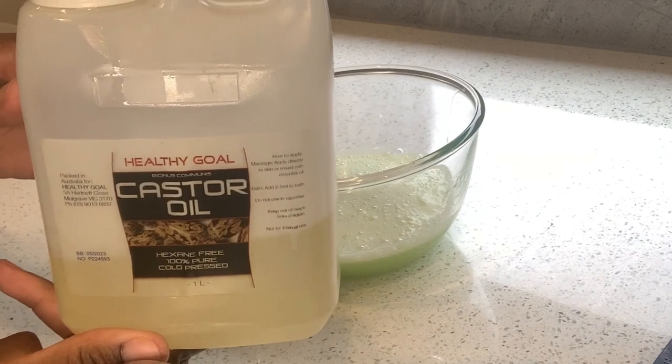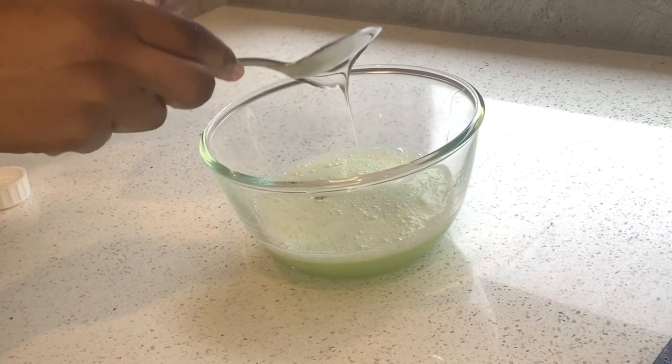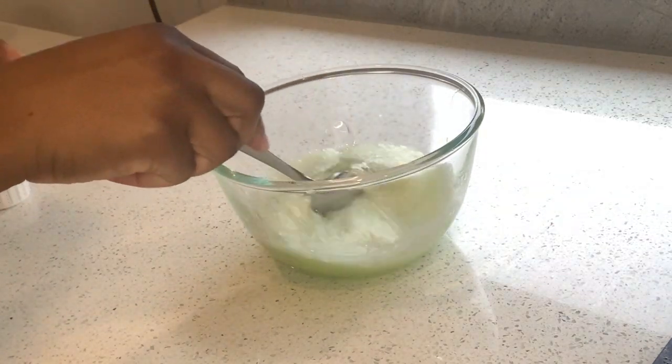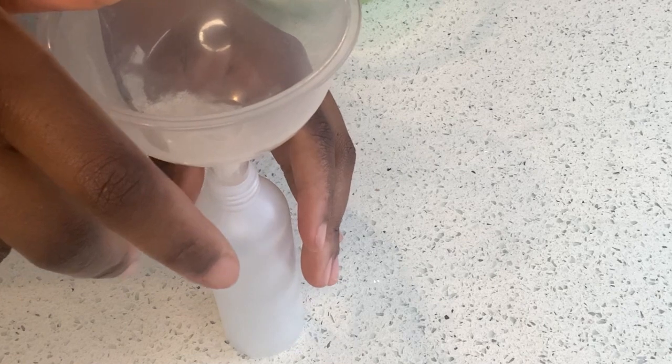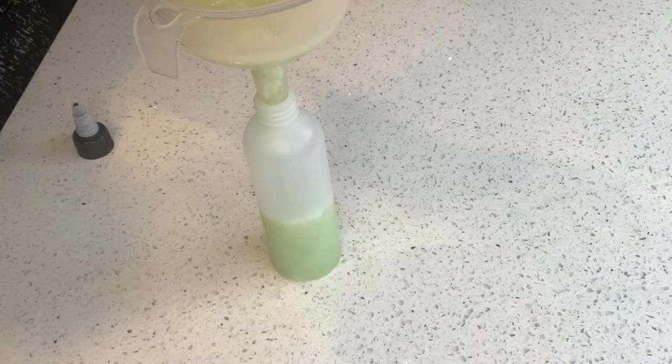All right guys, so I'm going to add in castor oil. Castor oil actually helps to thicken up the hair, which I really want on my daughter's hair and my hair as well. So I'm going to mix that castor oil into the cactus and aloe vera gel, all right? And I'm also going to put this in the applicator bottle, because when you're applying this, we don't want any kind of mess.